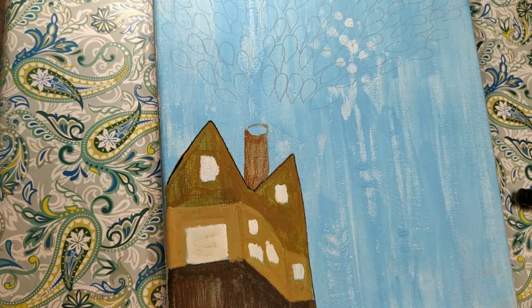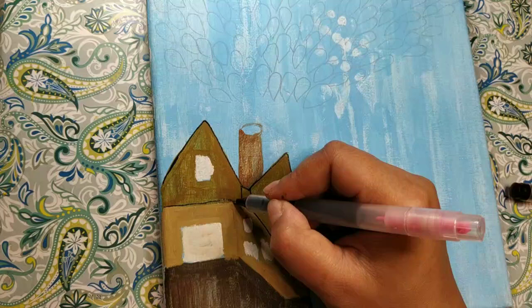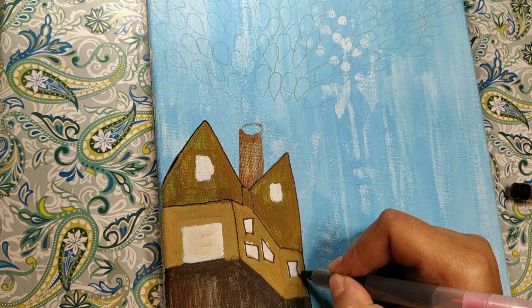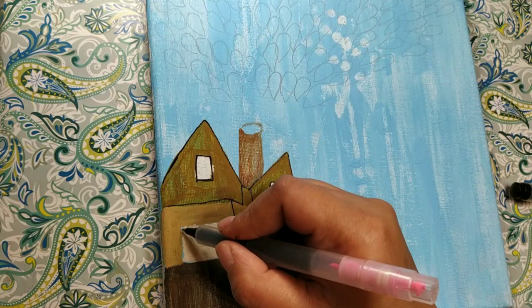And now back with the pen. So make the walls and make the tiles and create it. So I'm following my pencil marks that I have done and following the pencil marks for the window, for the door, and the top window. And the door.